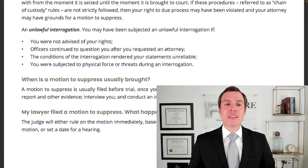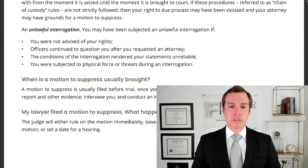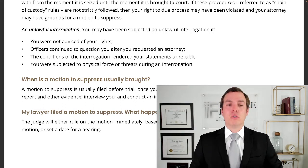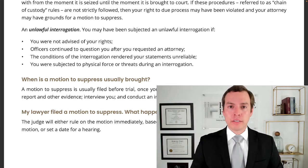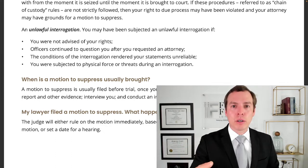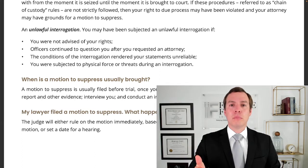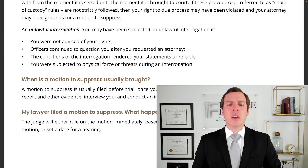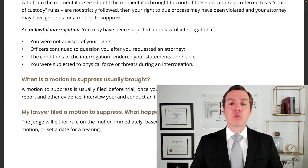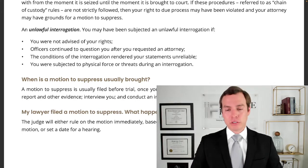Another reason for a motion to suppress could be an unlawful interrogation. You may have been subjected to an unlawful interrogation if you were not advised of your rights, or the officers continued to question you after you asked for an attorney. This is important: an attorney does not need to show up as long as you ask for it. You are good, but you must then also stop talking. Other grounds are if the conditions of the interrogation rendered your statements unreliable, or you were subject to physical force or threats during the interrogation.